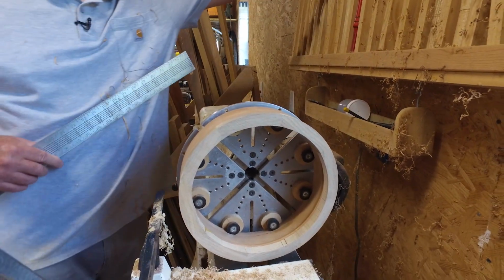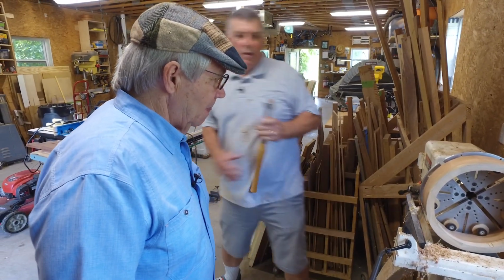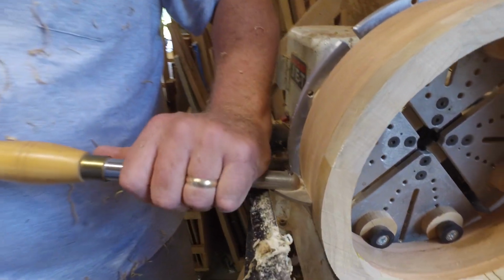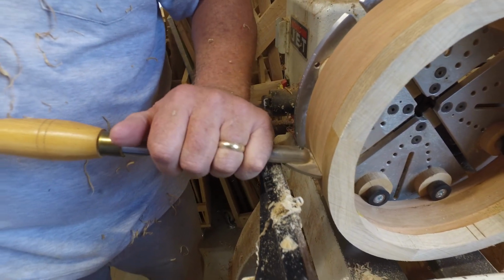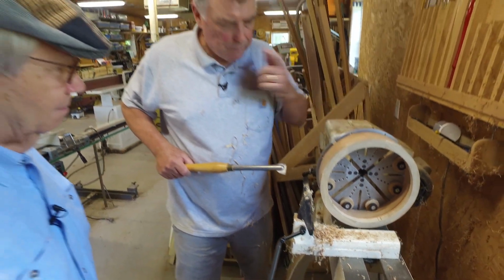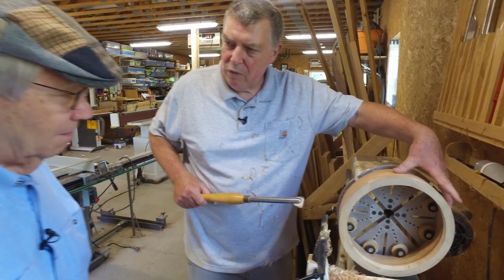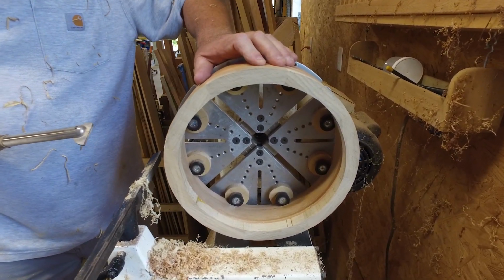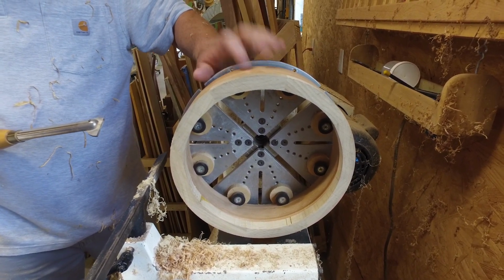And with that, then I will use a scraper like this. That's going to allow me to come in there and have a nice flat surface and kind of shave it down a little bit. Come back, check it again, and just keep doing that until I get it square. And then ultimately, I'm going to continue doing this until I can get that tension hoop to fit over the top. I won't bevel it yet. That's going to be one of the last things I do because I need to drill the holes in there, and it's so much easier to work with it in this form.